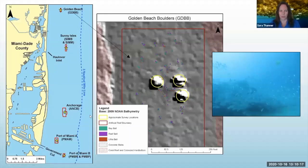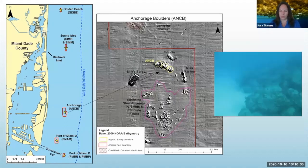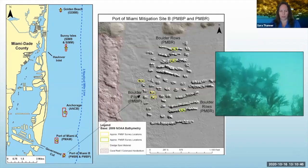And here's where they're located, starting in the northern part of the county. We surveyed the Golden Beach boulders, which is three boulder piles that are high relief. Just offshore of the Haulover Inlet is the Sunny Isles boulders and modules. These are scattered amongst each other, and the boulders are all low relief, so single layer. The Anchorage boulders, which is a long row of boulders, high relief. The Port of Miami A modules, which are spaced about 25 feet apart. And then the Port of Miami boulders, which were deployed in long rows and in piles that we looked at a little bit separately.